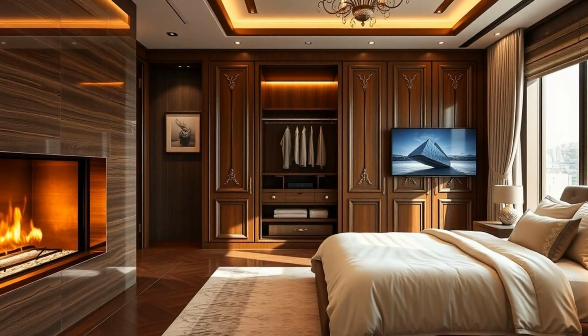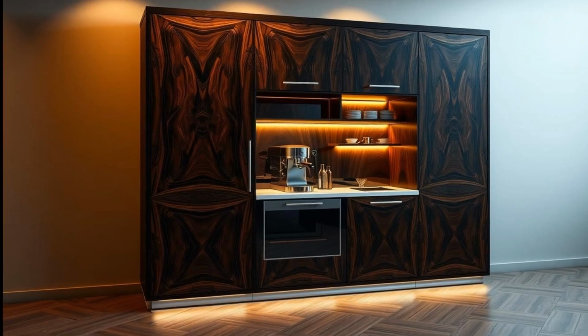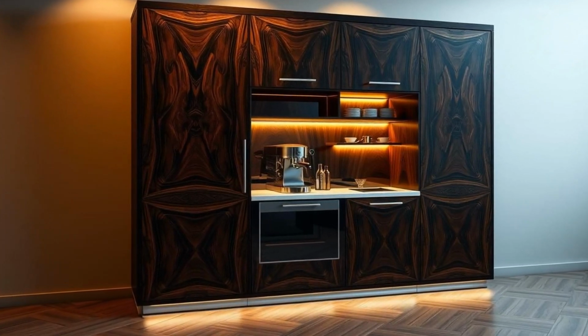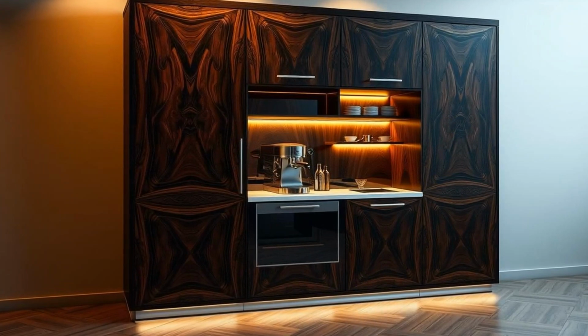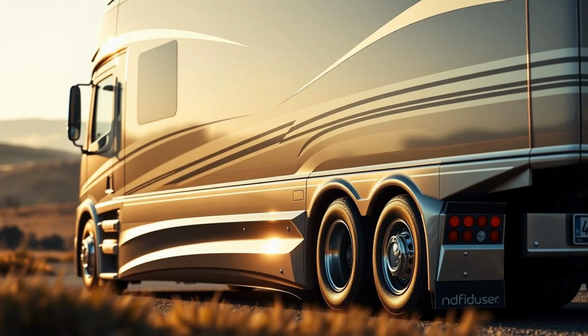Everything in the Palazzo Superior is custom. Custom bed, custom cabinetry, even custom flooring that can change temperature based on your settings. And yes, it has a built-in espresso bar. This is luxury on a level that makes you forget it has wheels. Only a handful of these exist. And rumor has it, some owners fly them across continents just to vacation in them.